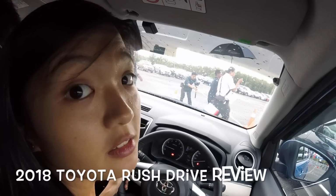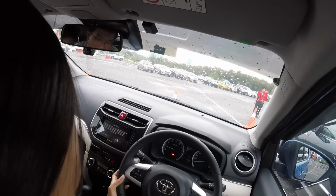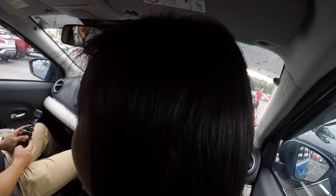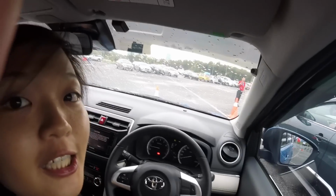Hey guys, all right, my turn to test drive. I'm starting out first. Oh, and this is not telescopic. I like that. What other features are in the car? Oh, there's a Touch 'n Go. Oh yeah, here, built-in, nice. Yeah, there's a built-in Touch 'n Go here. You see, it showed it just now.